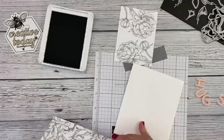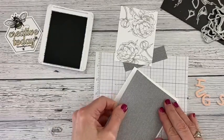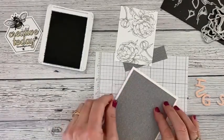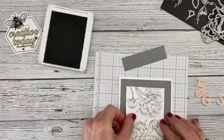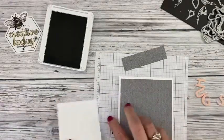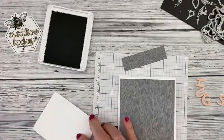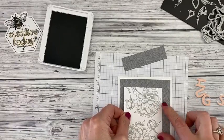Yes, it's a razor upper, Marsha, or a popper upper or whatever. But don't miss out on these playful alphabet dies because they are fun. You could spell someone's name. You know, you could do their birthday number if they're 32 or 28 or 12 or 5. So then I'm going to put this on here, and this is also going to just be flat because I want the focus to be on the word hugs. So I'll go ahead and attach this. It's just going to go right there like that.